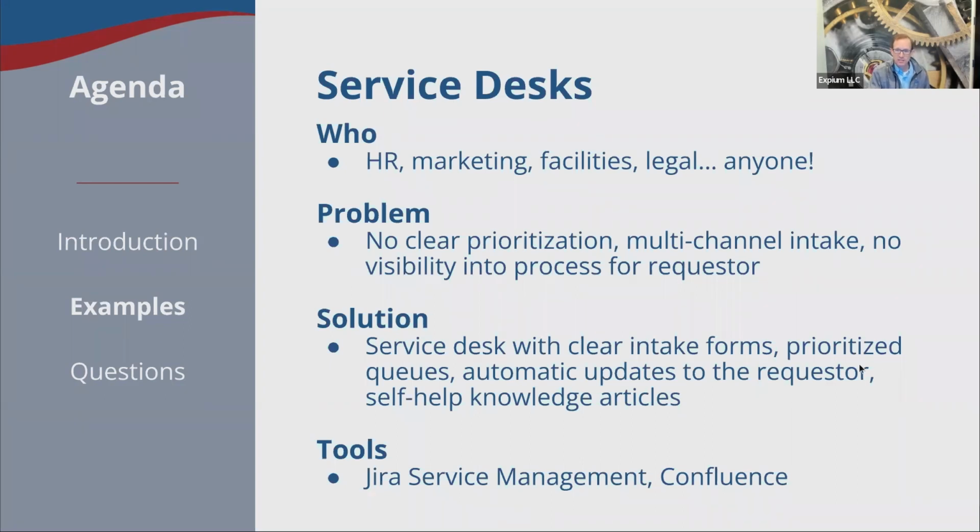And so the solution in the tools is something that we've built for many different types of clients. It's centered around Jira Service Management. Confluence could also play into this because there's some nice integration between a Jira Service Management project and a Confluence space to show knowledge-based articles to users that could help deflect some of the questions or requests that they might have. You could show them an article that could help meet their needs, which is great for them. It's great for your team. So there's less work to try to manage.